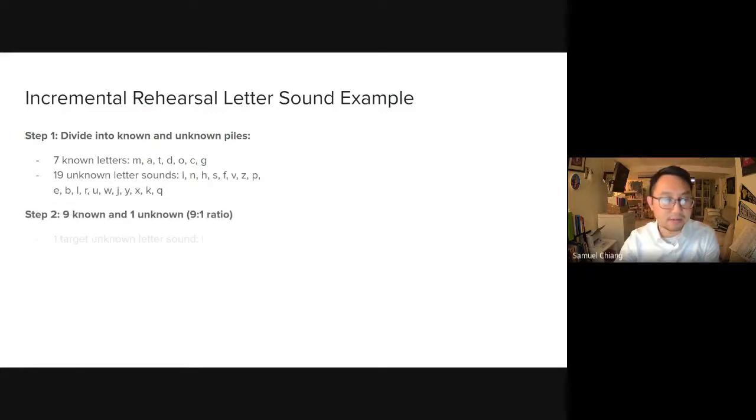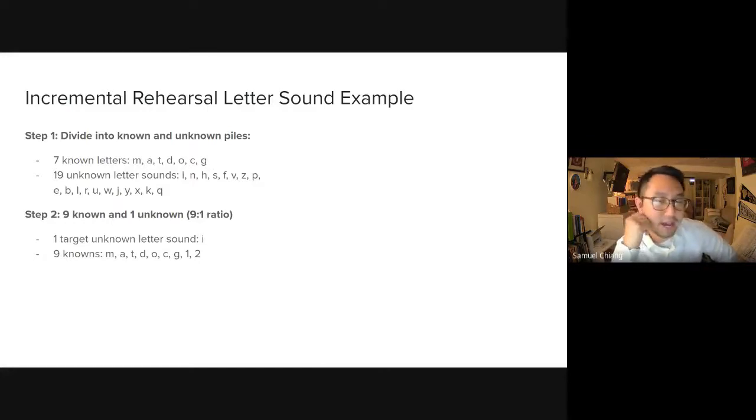We'll divide it out, and I'll pick one of the unknown letters, like I. So this is the target. It's just going to be one. We're only going to pick one. We have the 9 knowns here, MATDOG. There's 7, but I need 2 more. So it doesn't even have to be letters. It could be anything that they know. So maybe this child knows 1 and 2, the numbers 1 and 2. You can mix it up with other things that they do know.